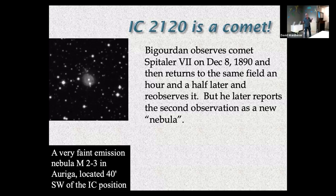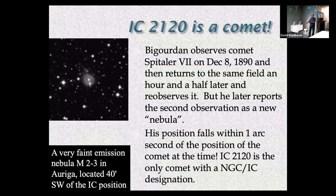But apparently he did not record in his logbook that the second observation referred to a comet. He just records that he observed it and described it. So later on, he reports the second observation as a new nebula. He forgot that it was the second observation of the comet that he observed earlier in the evening. And we went back and measured the position of the comet at the time he recorded the second position. It's within 1 arc second of where the comet was, which is just a tiny, tiny amount. So there's no doubt at all that IC 2120 is actually a comet. It's not a deep sky object at all. You'll never be able to observe it unless you observe that comet right there.